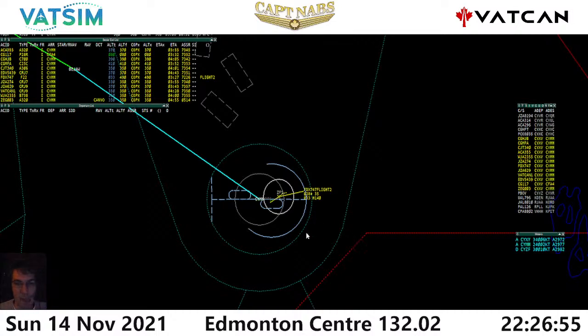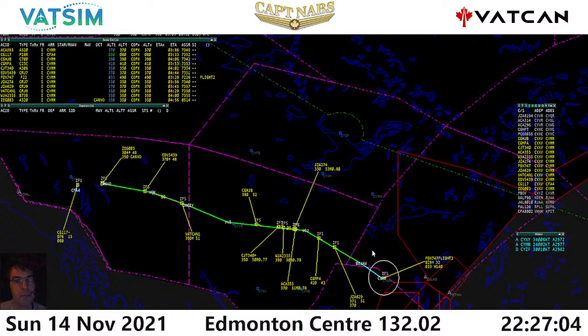Check conditions, FedEx 747, thank you. FedEx 747, no problem. The wind's 220 at 2, clear to land runway 26. Clear to land 26, FedEx 747.